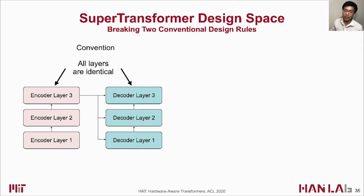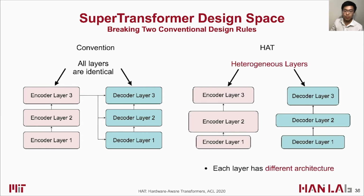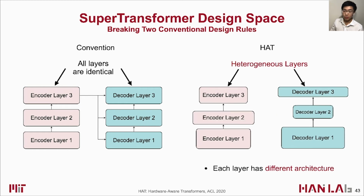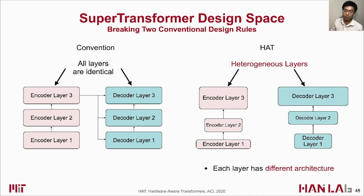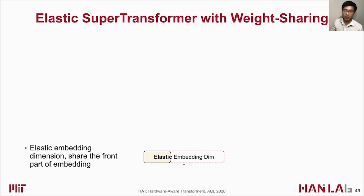Another convention is that all the encoder or decoder layers have the same architecture. HAT breaks this convention with heterogeneous layers, allowing different layers to have different architectures adapting to various hardware. The SuperTransformer contains all possible designs in the search space with weight sharing.